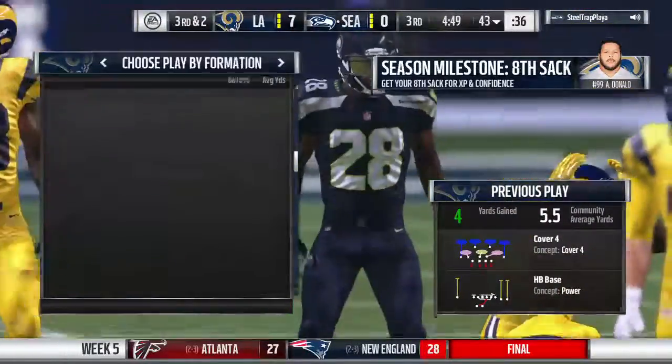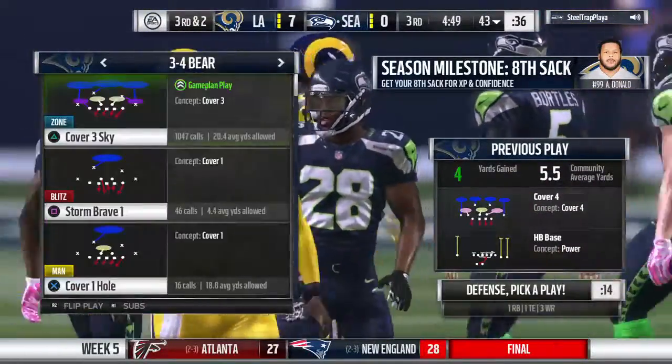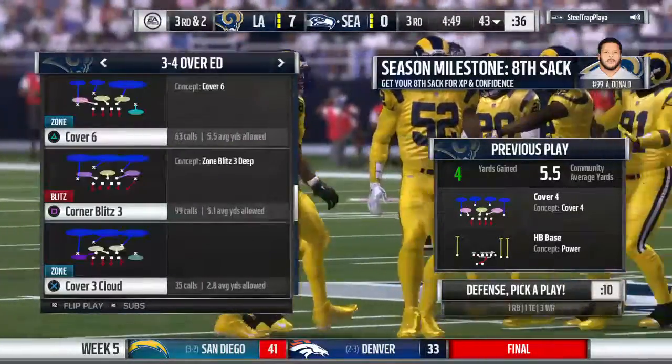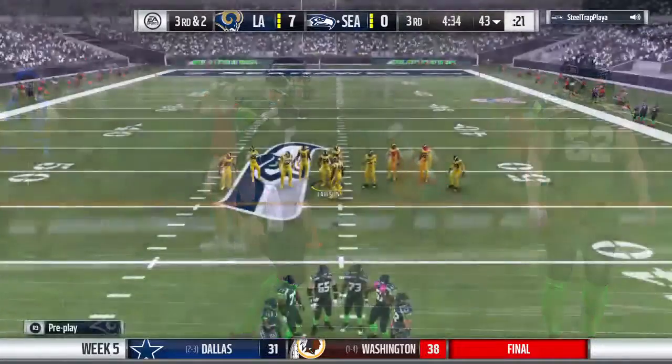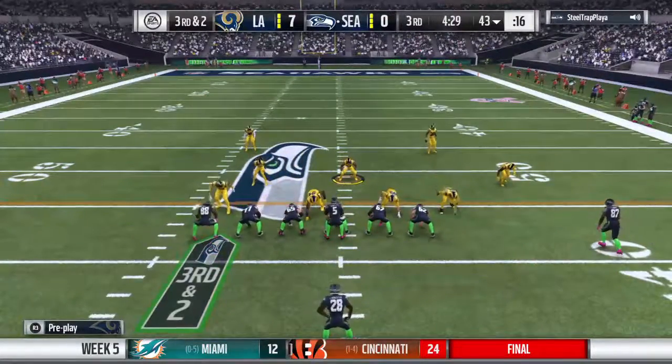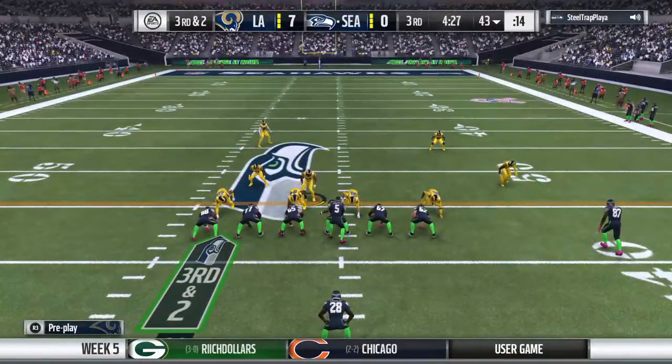Give him 4 on the carry, and it'll make this a 3rd and about 2. No, that wasn't an explosive run. That wasn't one that took it all the way to the house. But, boy, for a team that's had trouble running it the entire game, that's the kind of run they need, hopefully, to get themselves kick-started.